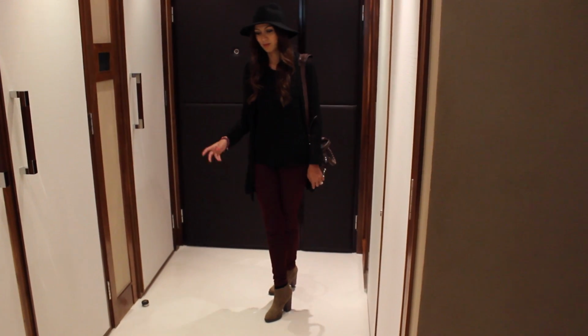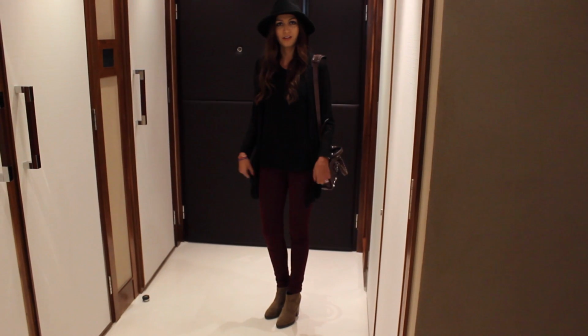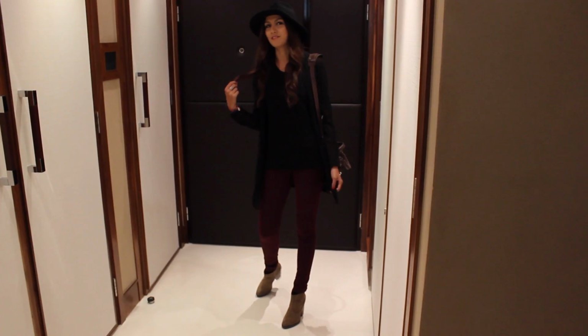Now I'm wearing my Topshop Lee jeans, my ankle boots from Zara, my top from Zara, brand new Melville cardigan, Balenciaga bag, and a Topshop hat to be kind of autumnal.